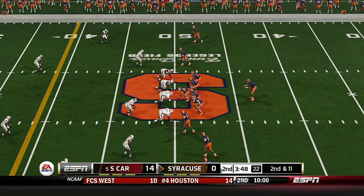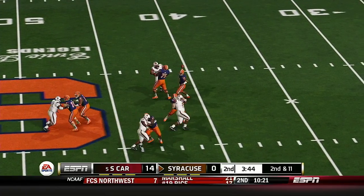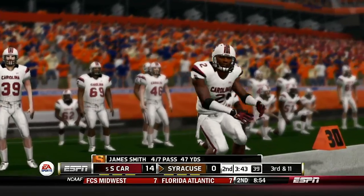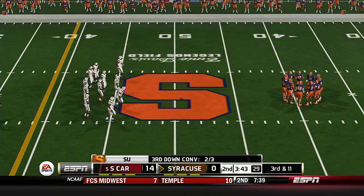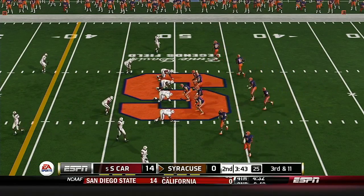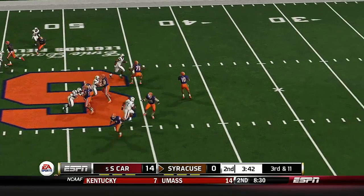Five guys will be out in the pattern as they're in the shotgun. And he throws it away. Brad, I just think this quarterback's got to do a much better job of being able to read that defense and make quicker decisions. And especially when the defense starts to get pressure, you've got to either get rid of that football or check it down or take off and run with it.